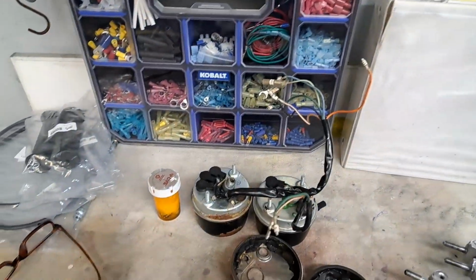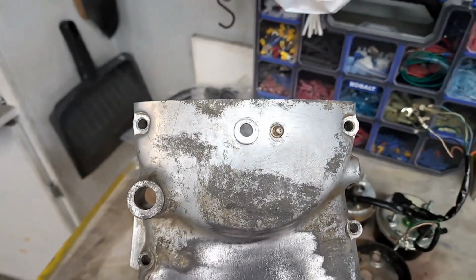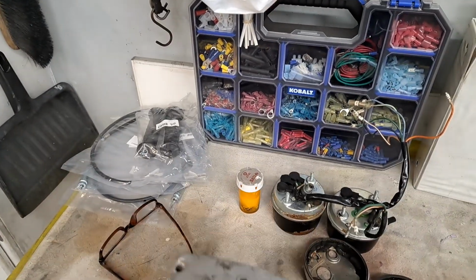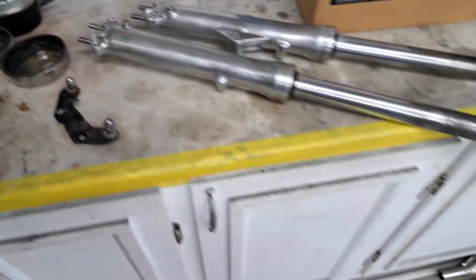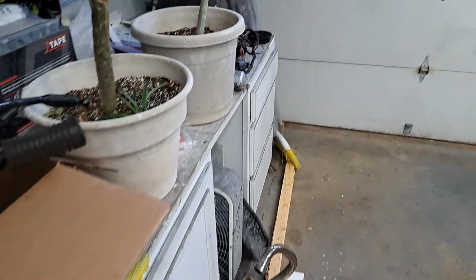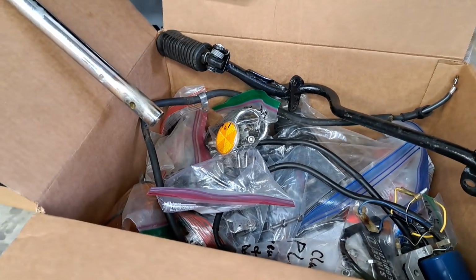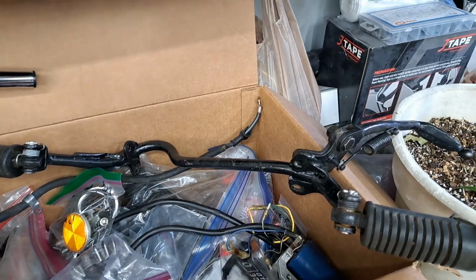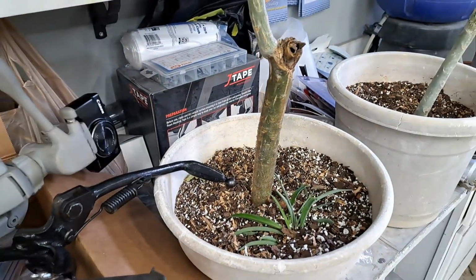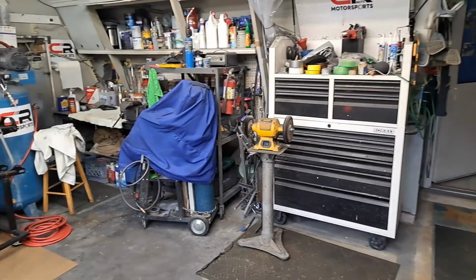I've got to finish polishing this case. This case is a piece of crap like all the bike was, and I'm going to make it look like, oh, look at the forks. So I got to get that accomplished. Everything's being bagged and tagged and put in this box, and it's all labeled and marked, every nut and bolt polished. I got another box of just parts that need to be painted, and I have another box of everything that's going to be chrome powder coated.